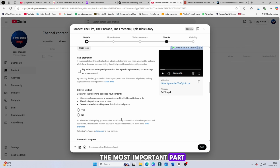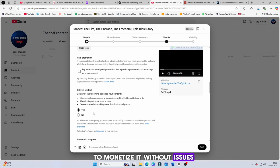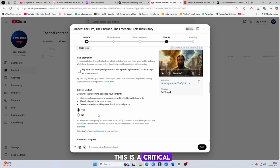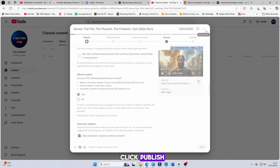The most important part, go to the Altered Content section. Select Yes if your video contains AI-generated content. This setting ensures that YouTube recognizes it as AI content and will allow you to monetize it without issues. This is a critical step for ensuring your AI-generated video is approved for monetization. Once everything is set up, click Publish.